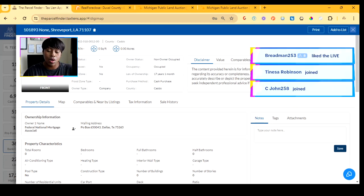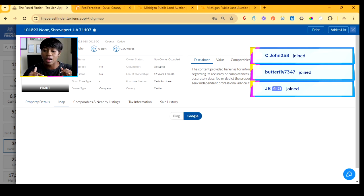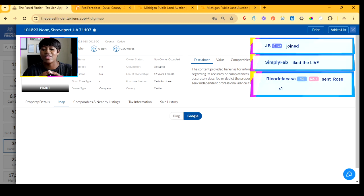You're going to see the owner's name, which obviously is a bank because we did bank-owned properties, right? And you will see the map. You can still see the same data. You can see comps. Now, I will say that on this map, the mapping information is way more robust. I got to give it a second because right now my computer's running slow.